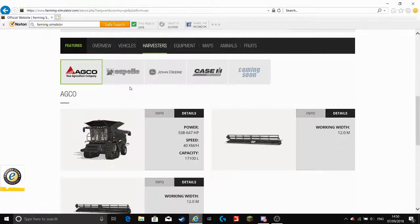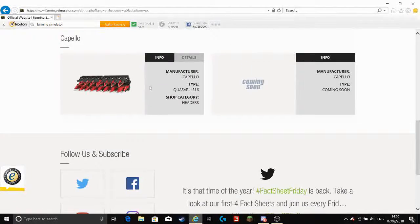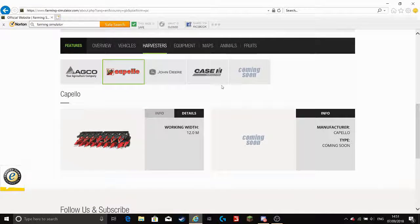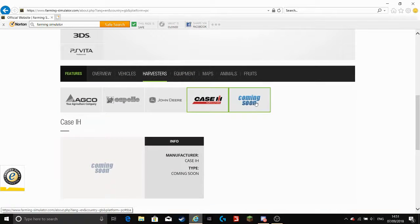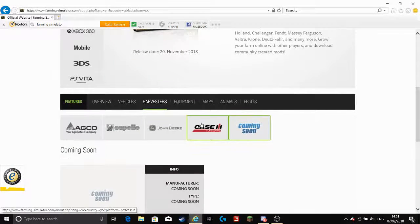Now Capello, these are just headers, and they've only got one at the moment. This is the Quasar HS16. I think I've pronounced that right. Hopefully I have. I don't think I have, but this is a foldable one, and this also has a working width of 12 meters. Now Case IH is coming soon. I don't know why they didn't just not put this in here. They could have just left it for the coming soon part, but oh well.